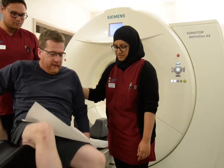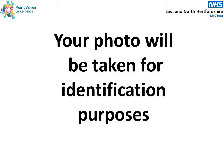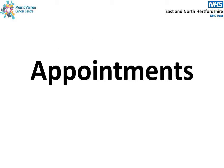Before you leave, the radiographers will take your photo, which is then attached to your treatment information on the computer. This is one of the ways used to identify you. It is only kept with your records for radiotherapy and is not shared with anyone else. You will be given your list of appointments for your radiotherapy before you leave the department.